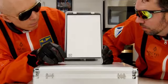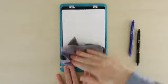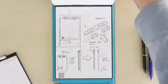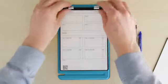The Orbit uses Rocketbook technology, which allows you to write, scan, erase, and reuse your notes like other Rocketbook notebooks. But with the Orbit, you can also flip, flop, and swap your pages out whenever you want.